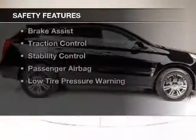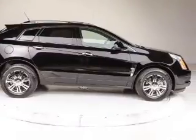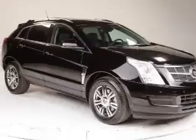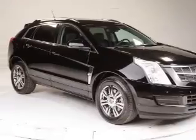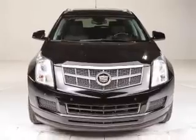Safety was made a priority with these features: a backup camera, curtain head airbags, side airbags, rain sensing wipers, independent suspension, brake assist, traction control, stability control, a passenger airbag, low tire pressure warning.